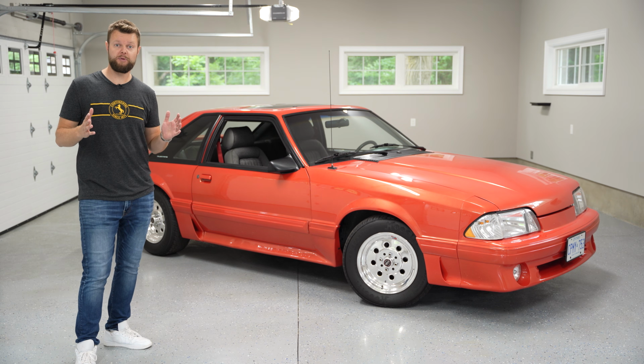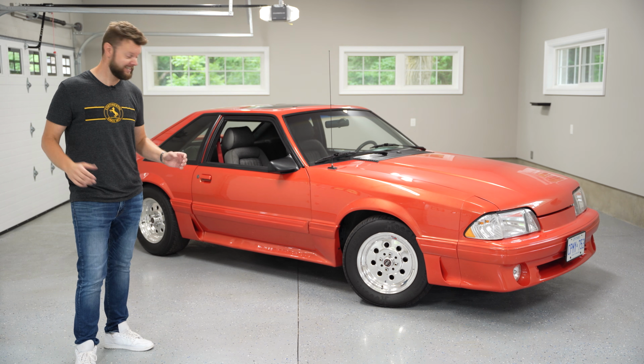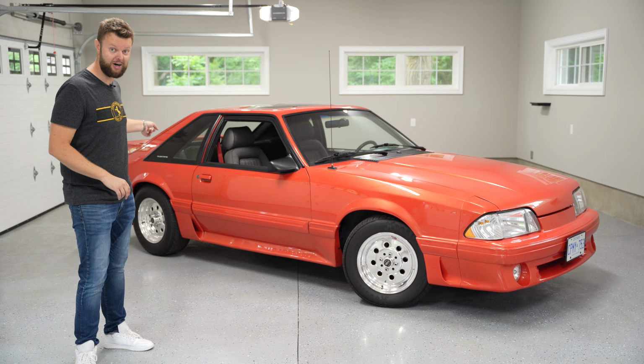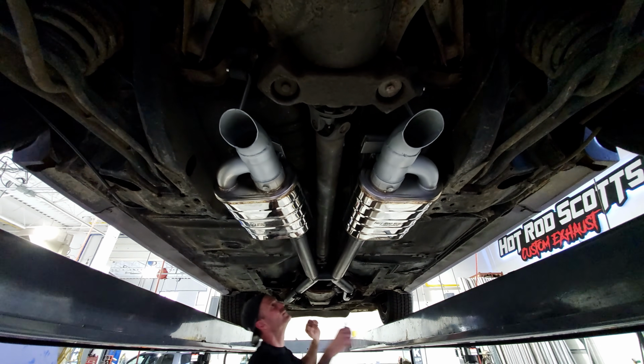The only performance modifications that both cars got were valved exhausts from Hot Rod Scott's, and that is still the exhaust that I'm running on this car today. I love it. Sleeper mode, loud mode, whatever you want. It's perfect.